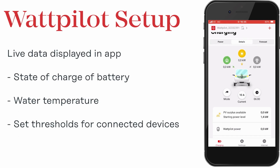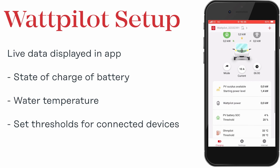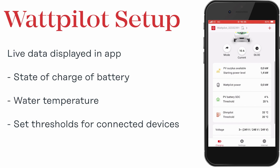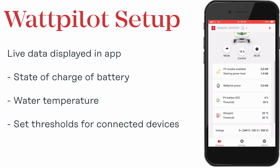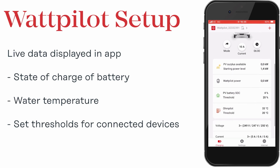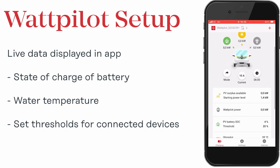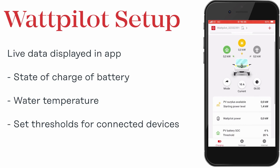Scroll through the live data for your system and you'll be able to see the state of charge of your battery or the temperature of your hot water if you have either a Fronius battery or Wattpilot connected. You can easily set thresholds for both of these devices so that the Wattpilot will work in conjunction with them.